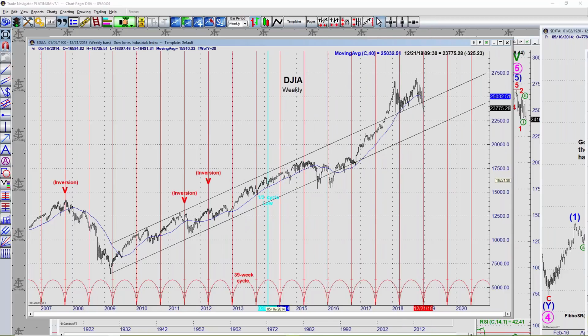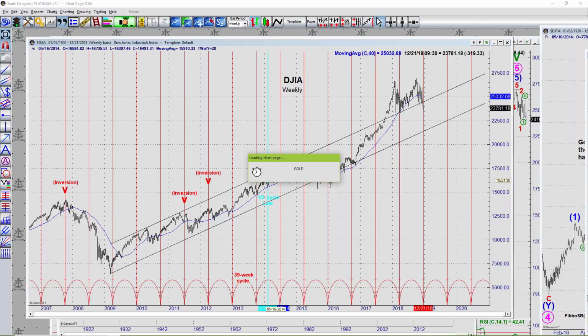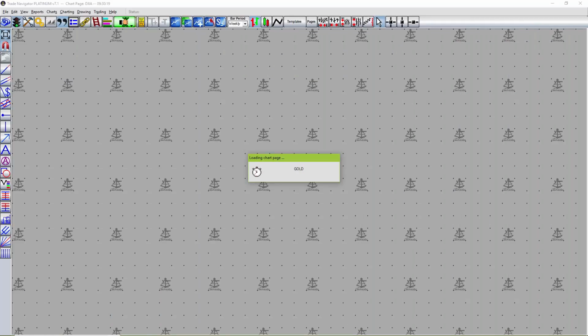Because I was looking for lows into the end of the year, I caught a little piece of it in the gold shares. There's been a nice 6-month and annual cycle with lows around the end of the year. But you notice that this has taken off ahead of that, and I think that's telling us something. What do you think it's telling us?